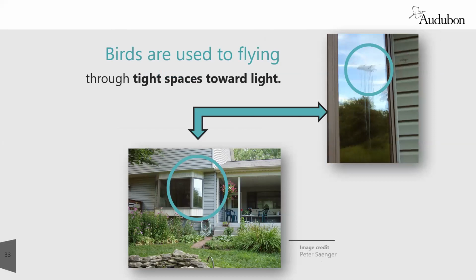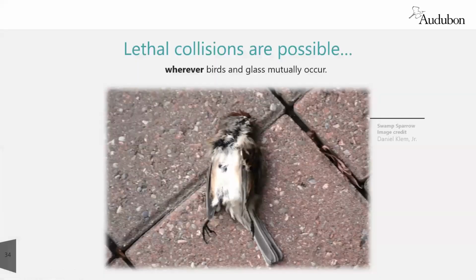So you're probably wondering, why didn't that bird just go around the house? Well, they didn't think they had to. They thought they were taking a shortcut right through. It didn't matter to them. So wherever glass and birds occur together, birds can die.